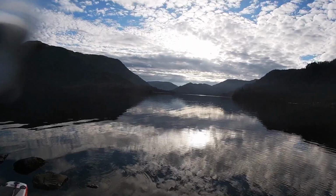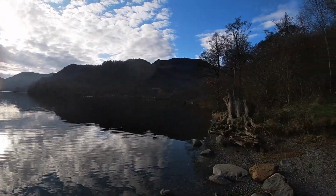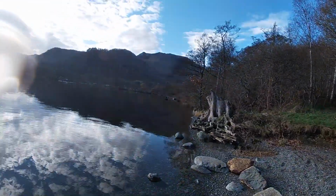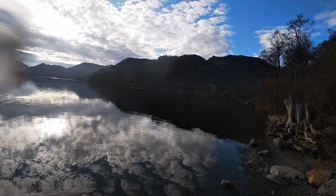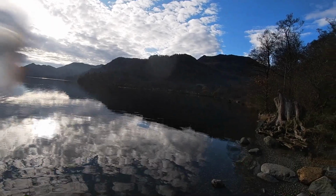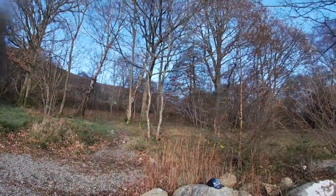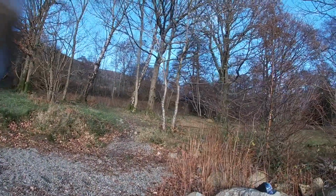Right, well, where I am at the minute is obviously I'm now on a riverbank. There's the main road behind me that goes around the lake. Two people canoeing, kayaking. But there is a car park just up from where I am.